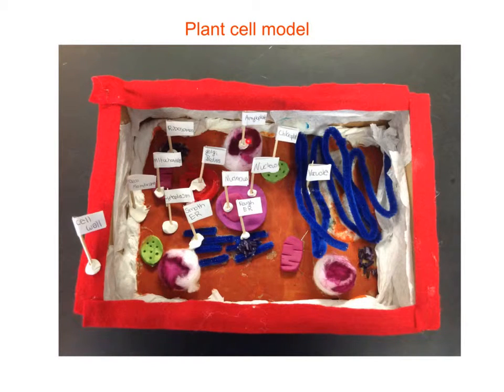The amyloplast changes glucose into starch and starch into sugar that the plant can use when it needs. The chloroplasts capture energy from the sunlight and use it to produce energy for the cell. The vacuole contains water and starch for the cell.